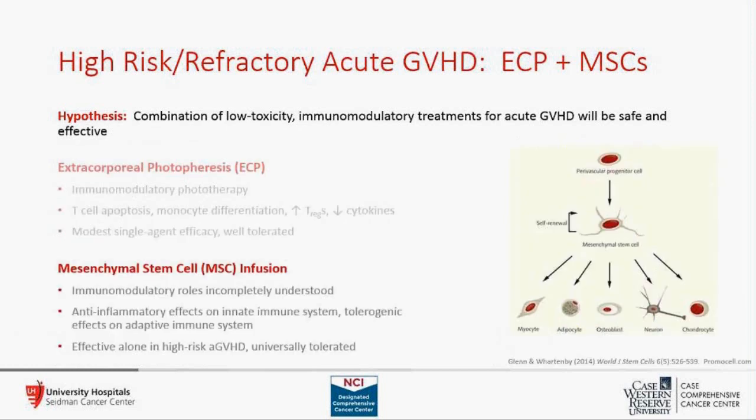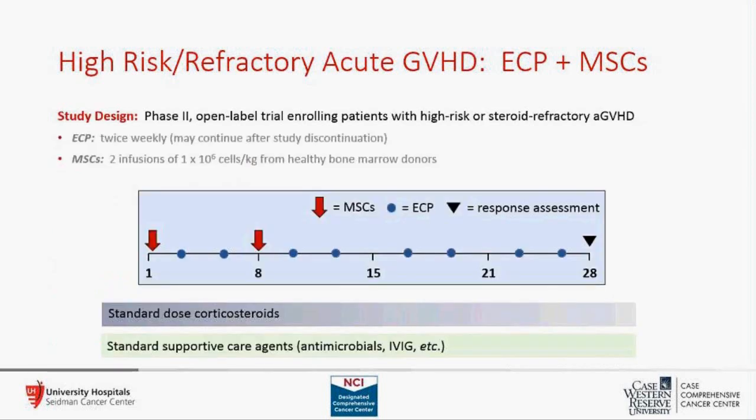The second immunomodulatory intervention is infusion of mesenchymal stem cells, or MSCs. MSCs have the potential to differentiate into various non-hematopoietic cell types, including adipocytes, chondrocytes, and osteoblasts. They're typically present in the bone marrow stroma, where they play a supportive role, and they are also present wrapped around blood vessels, where they are poised to aid in wound healing. MSC's immunomodulatory roles are an area of active investigation and include anti-inflammatory effects within the innate immune system and tolerogenic effects within the adaptive immune system. MSC infusion was recently shown to exhibit single-agent activity in high-risk GVHD and is also very well tolerated. So we have developed an investigator-initiated trial of ECP and MSCs for high-risk GVHD patients.